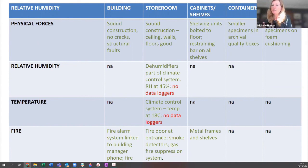It's the same as the temperature. That's why I've put not applicable for the building humidity and not applicable for the temperature for the building. It's not that important. You're worried about the storeroom. And you can't really manage temperature with the cabinets or shelves or containers or packaging or lining. You have to really control the storeroom. And then for fire, it's different because the whole building needs to have fire detection and suppression system, or at least detection and alarm. Your fire suppression might only be in the storeroom, and that's fine. But you need a fire alarm for the building.